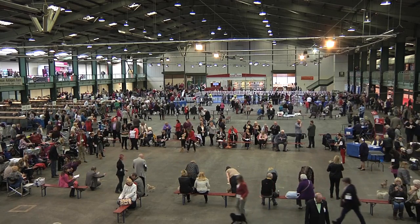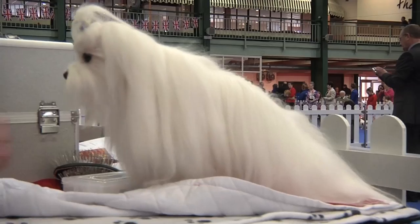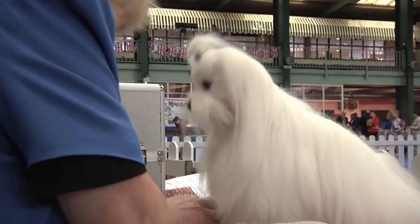People come, as you can see, there's still a lot of people. It's towards the end of the show. There'll be a good group round the Best in Show ring later. A lot of people stay to support their friends. There's a great atmosphere, and we have to provide a united front for pedigree dogs. And this is all about the positives that exist within this show. And this is typical of the group shows.